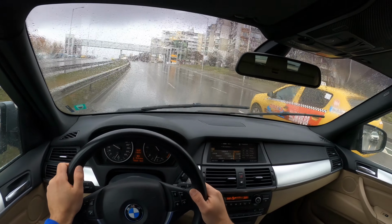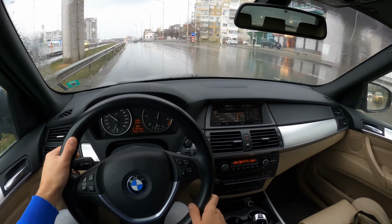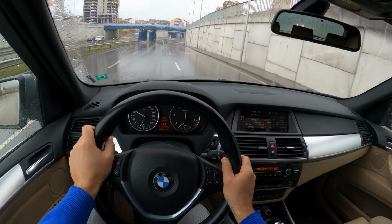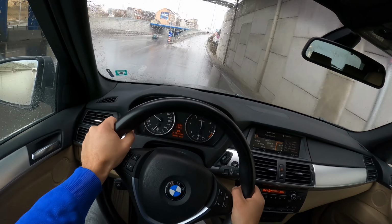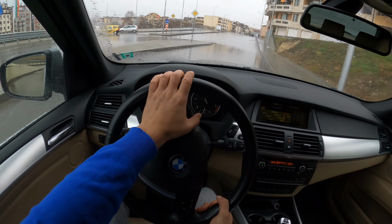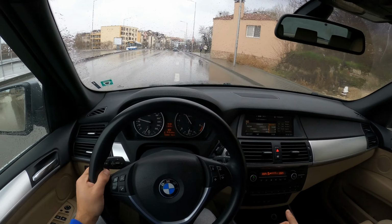Let's see how it's on sport now. Much faster. But I still love the manual mode. It's more predictable, you know what you want to do, and the car also knows what you ask from her. Yeah, you feel like in an ordinary fast BMW, but it's more comfortable because you're higher, and you're feeling really a high class car.